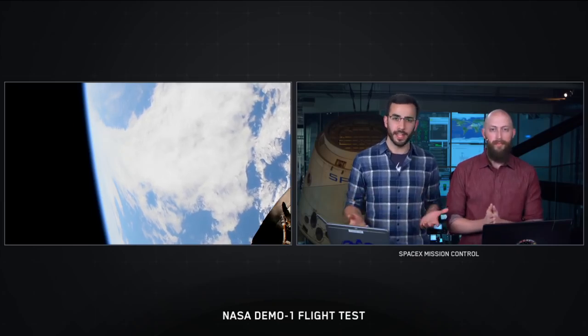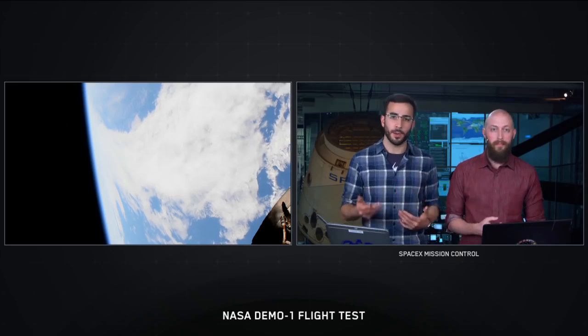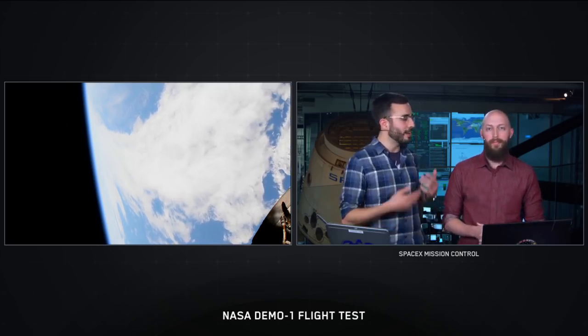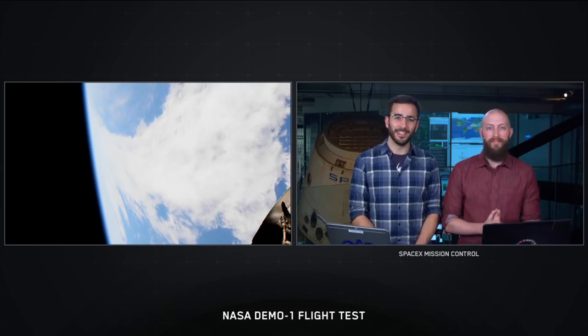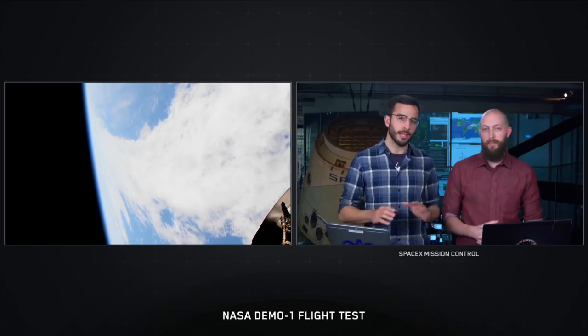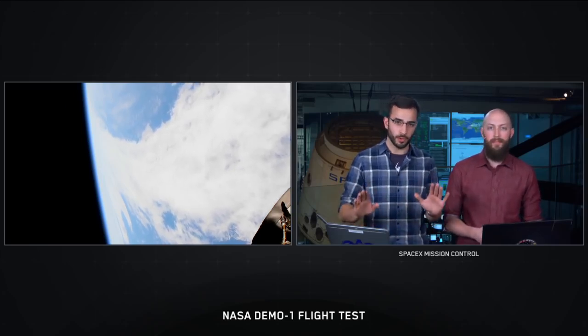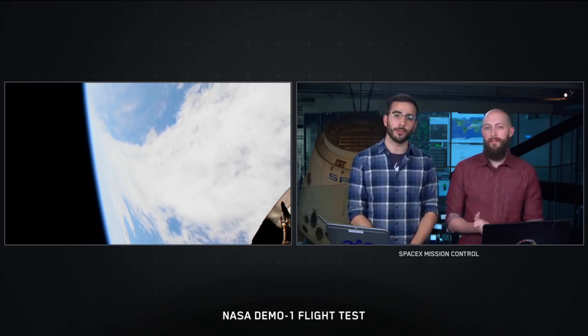This is just a test to make sure that Dragon is fully capable of backing away in the case of any off-nominal telemetry. Dan and I know all about retreat calls from our last CRS mission with the Cargo Dragon. In the nominal case, it doesn't necessarily mean that anything is wrong with the mission. If anything looks even a little bit off, we want to make sure that Dragon can go all the way back to its hold position and await further instructions there.